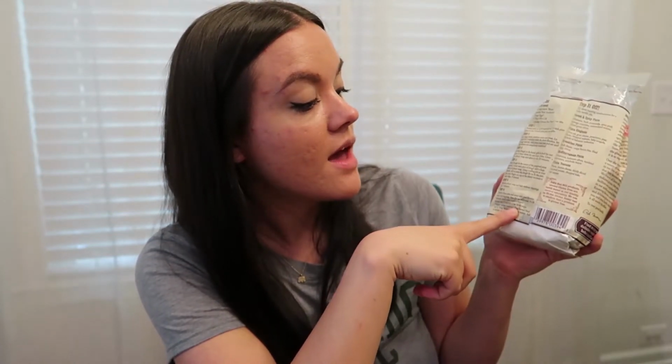This is another staple for us. This is the Bob's Red Mill gluten-free pizza crust. This stuff is so good and so easy. It tells you the directions on the back of what you need to make the dough, and it's so easy. It takes like half an hour to rise, and you have pizza dough. It comes with water, yeast, and then you add olive oil, and it says eggs, but we use flax eggs, and it gives you the directions on the bottom of how much flax seed to use, so it's perfect.